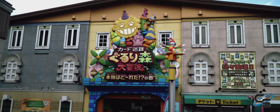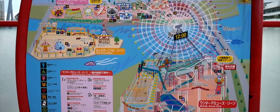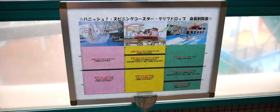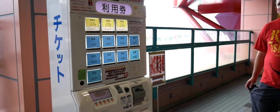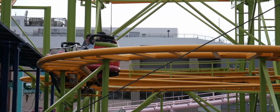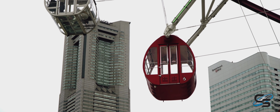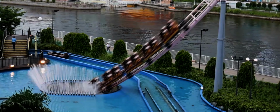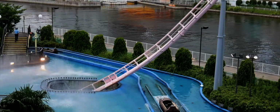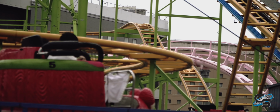So because this park is free to enter, you're going to pay per ride. The main ticket booth is located in the center of the main park on ground level, and they have a sheet laid out explaining the different prices so you can pick what you want. So here's what I did. I paid for 5 different rides: the 3 coasters, the log flume, and the giant wheel. The observation wheel was 800 yen, 700 yen for Diving Coaster, and all in all, I paid a total of 2,800 yen, which is fairly close to 28 US dollars.